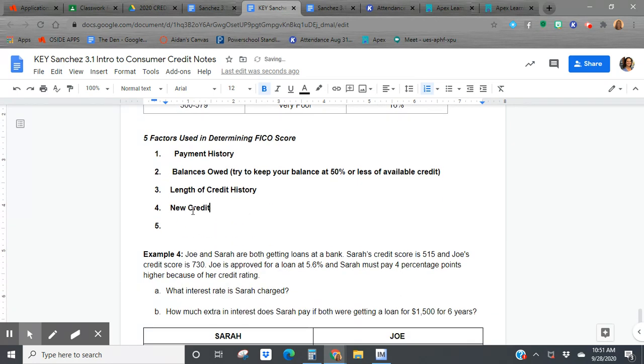What new credit have you recently established? And what is your mix of credit? What types of credit do you have? Do you have revolving credit cards, like a Target card? Do you have an installment loan, like a school loan or car payment? The types of credit that you have also help.